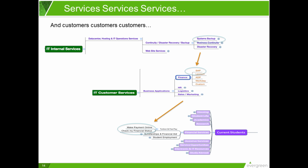That IT employee provides the service we are actually calling SAP application to his customer, the finance department, and in this case, at a college. The college finance department provides the service, collect amounts owed, or pay your tuition online here, to their reluctant customer, which is the college student. So you can see a chain of services and a chain of customers.